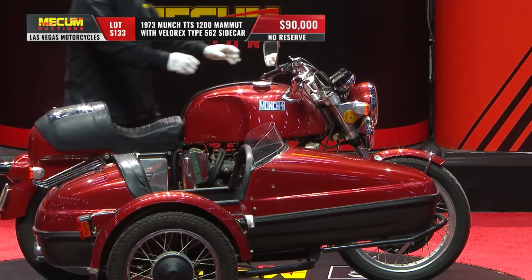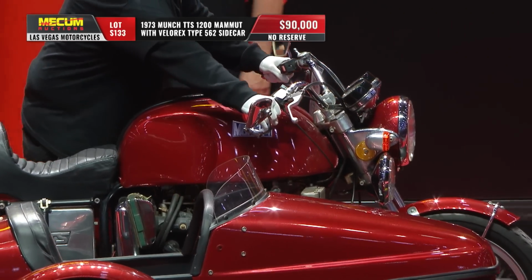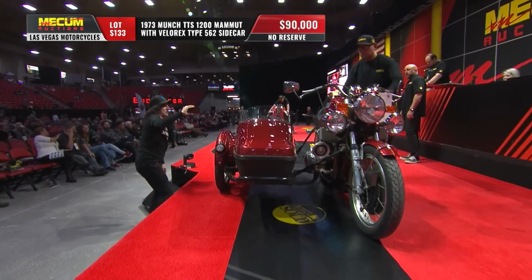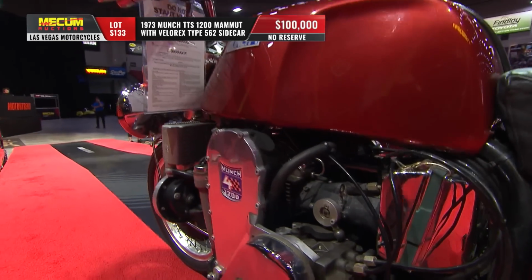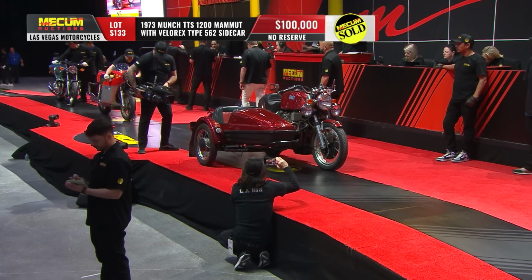Interesting bike. This is a very collectible motorcycle. There's a lot of interest in this bike. See, it's already at $90,000. It's in totally original condition. It's not farkled up and restored. It's like as ridden, very low mileage motorcycle. Wow. Super collectible 1200 TTS. Sold, $100,000. That's actually very strong for Münch.